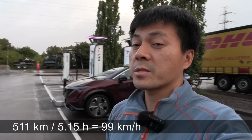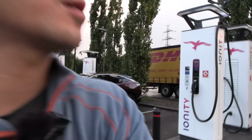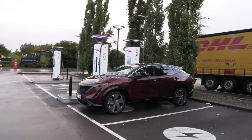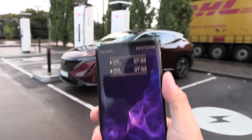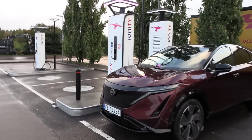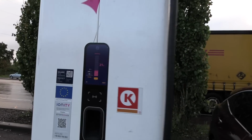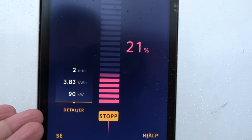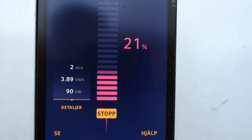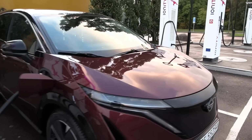We are now a little bit past the halfway point at Helsingborg, and finally it's bright outside. So it's almost 8 in the morning. So this is the big mystery again. When I plugged in, I had 115 kilowatt. And now we are down to 90 kilowatts. So, all right, nothing else to report. So, what should I say?